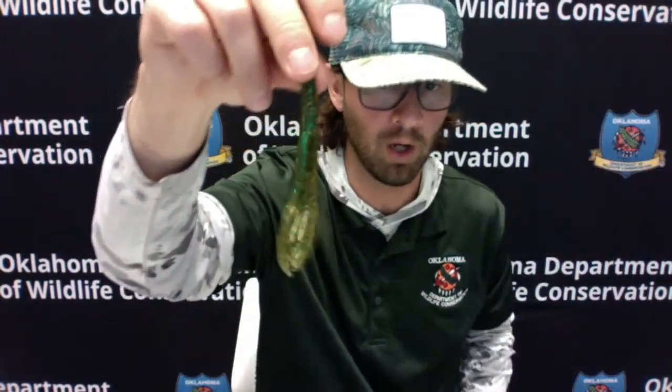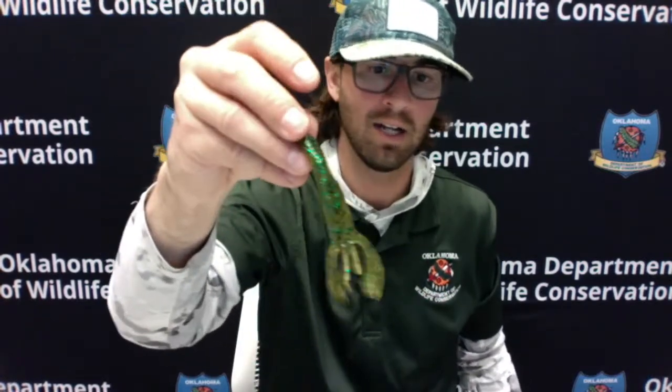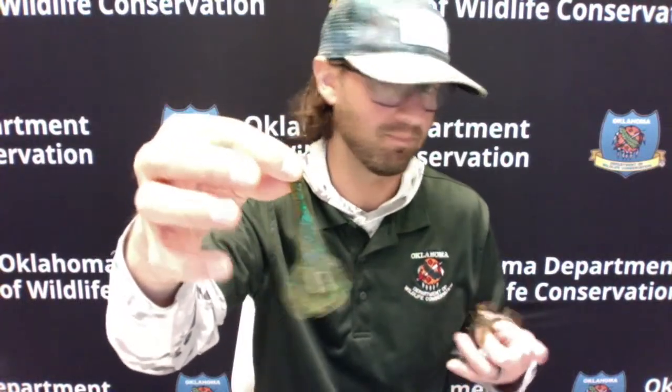Whether this was a worm, a crawdad, a grub, twin tail grub, this color right here is probably, outside of a green pumpkin, red and black, going to be your second, if not top option in Oklahoma, because this is going to do such a good job of mimicking that very basic sunfish color that we see throughout the state in a lot of different species. So it's just a really good color: anything labeled root beer, green pepper, green pumpkin with red and black, something like that.